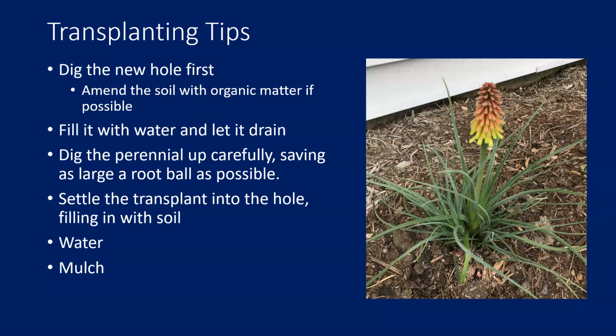So once you have that new plant, go ahead and dig the hole, and you might want to amend the area with organic matter. Fill the hole with water and let it drain really well, and then put the perennial, either from the pot that you purchased or the plant that you maybe just divided, into the hole, and water it again and mulch it. Now, you don't want to put the plant in any deeper than it was where it was growing previously, or where it was in the pot.